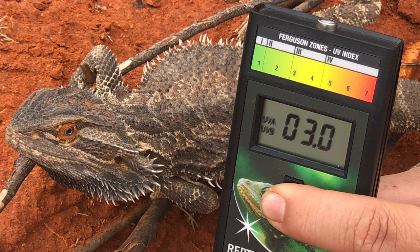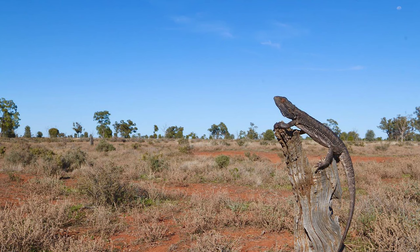During this process, the UV light is hitting their skin and is causing cholesterol in their skin to be converted into the start of the vitamin D3 cycle, allowing the calcium in their diet to be absorbed by the gut. Once they do this, they then move out of the bright sunny patch and start eating.